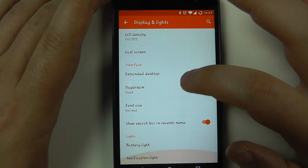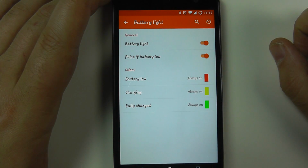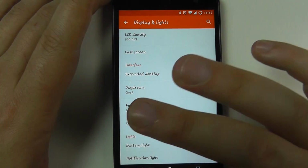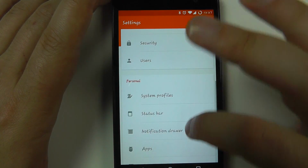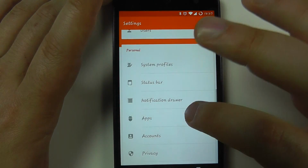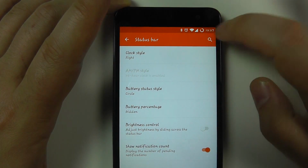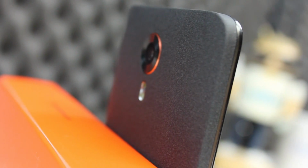There are also other customization options, such as the ability to decide what color to put the battery charging LED or the notification LED for certain notifications, and whether or not that will even come on at all. You can completely rearrange your notification drawer and what is shown within the drop-down menu. You can even change the status bar at the top and decide how you want this displayed. There's a lot of customization you can do here, and it goes far deeper than the standard Android will allow you on most mainstream Android phones.